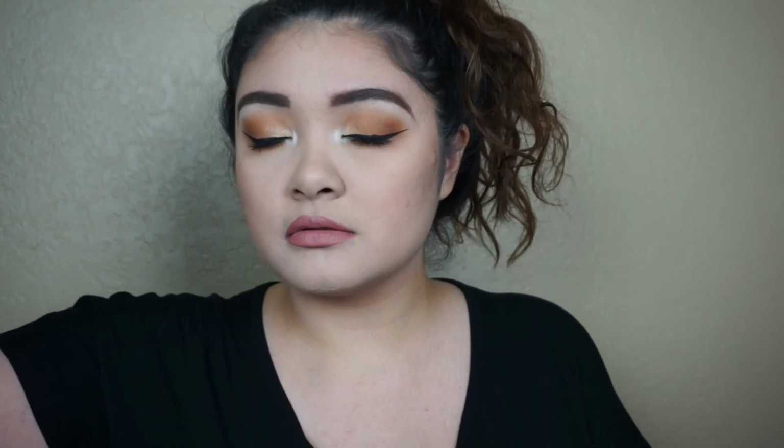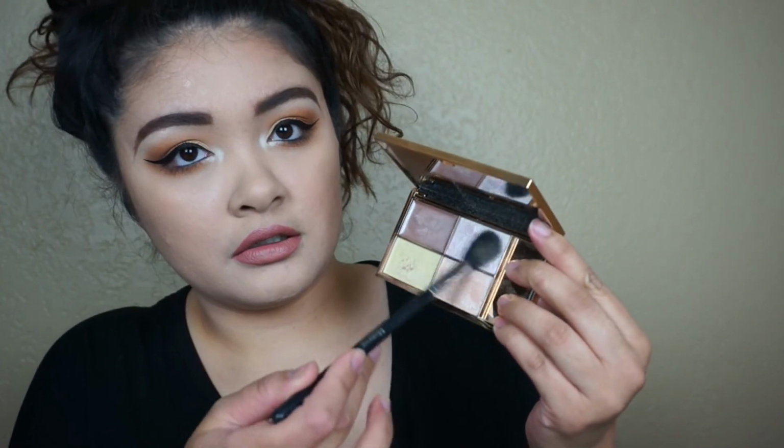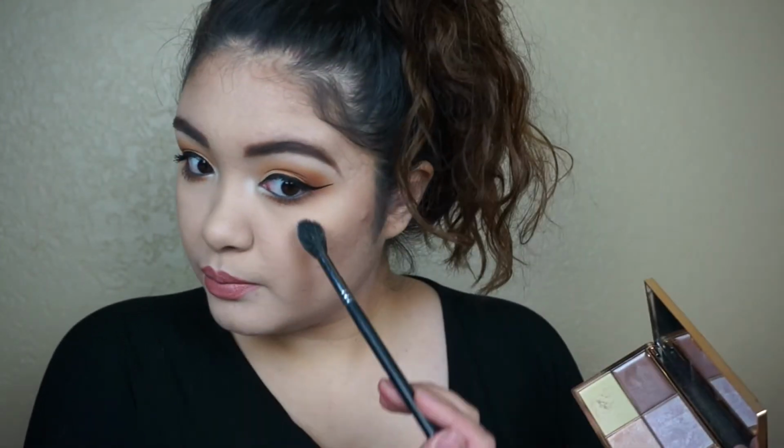Pretty. Okay, so I almost forgot highlight as well. So I'm going to spray my face with Fix Plus. This is what I've been doing now. So I spray my face with Fix Plus first. And then I go in and apply my highlighter. I'm going to go in with the Sleep palette. Okay, I'm going to use the purple shade right here. And I'm just going to apply that. Whew. Pretty.